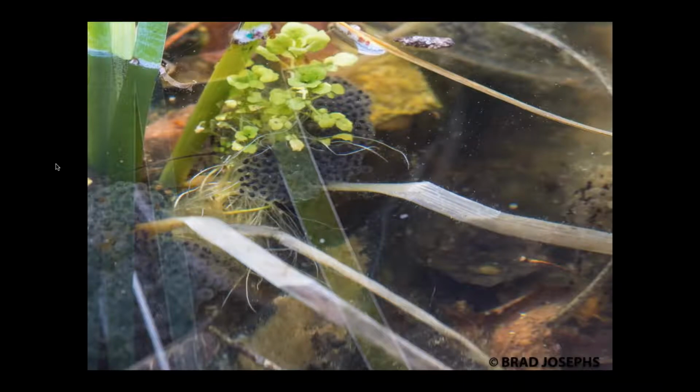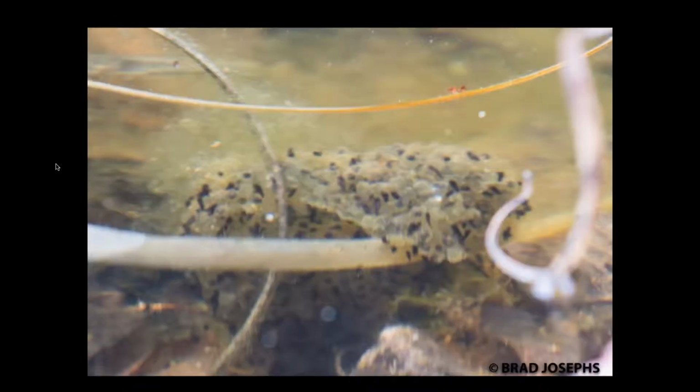This is why you don't want to have koi in your pond, because the koi will eat every frog egg. So if you've got a koi pond and you watch this and you're like, how come I don't have any frogs? They may come in, or maybe you see them and you never have babies, or you never have tadpoles. The koi will eat anything that's big enough to fit in their mouth. So got to be careful with koi.